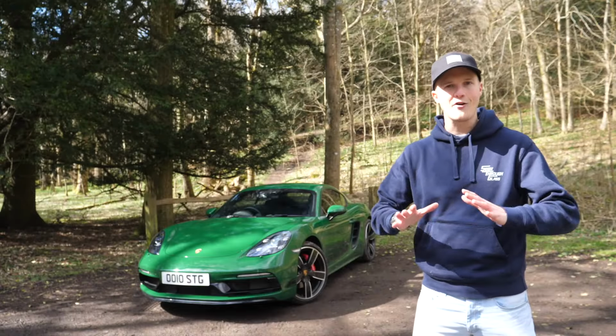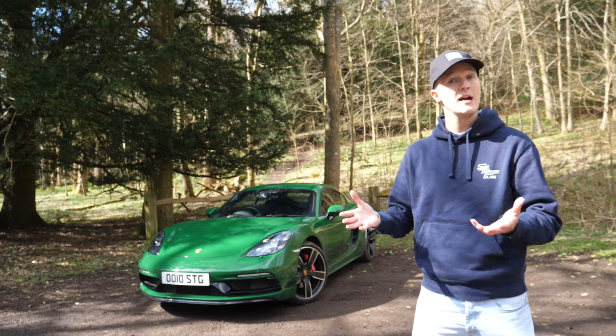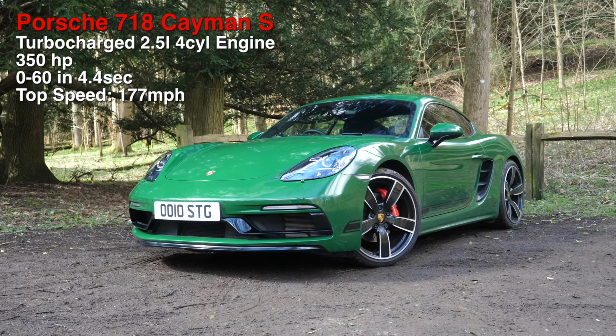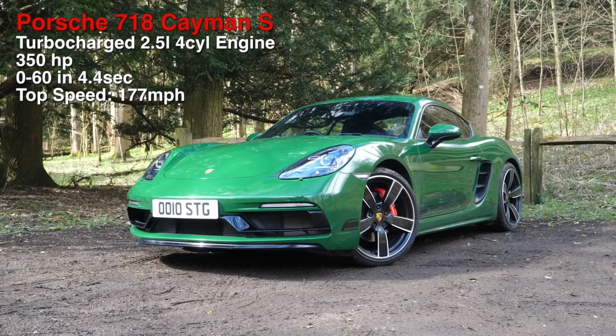Now I want to kick things off outside the car, talking about the way it looks, because I think it's very important if you're going to live with a car to like the way it looks. And luckily I love the design of the 718. I actually much prefer it to the previous generation, the 981 Cayman. I think this one's a little bit more angular, a bit more purposeful looking.